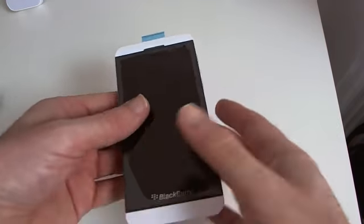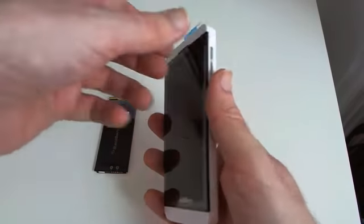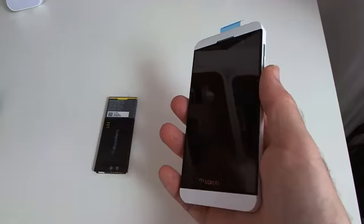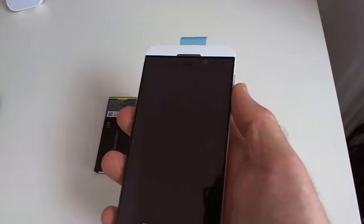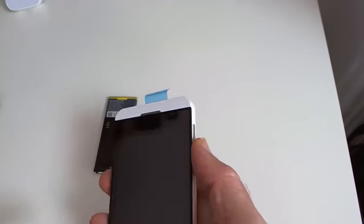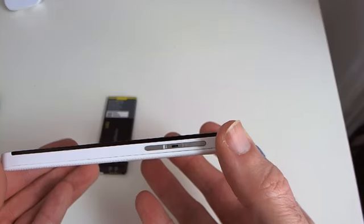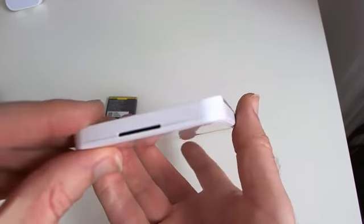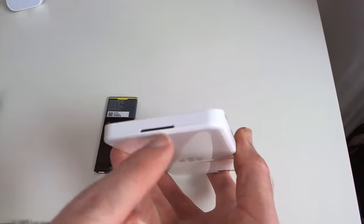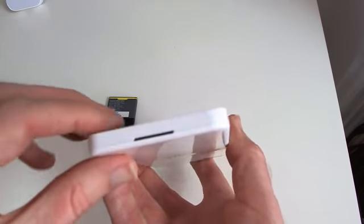So let's have a closer look at the BlackBerry Z10. So let's peel this front off. There we go. This is the really nice 4.2 inch screen. You can see reflections of all my equipment in there, looking really nice. Love the white accents top and bottom, sort of a rubberized feel to these white accents. And then on the side here we have got the volume up and down, and then across the bottom we've got just sort of the little thumb part here for pulling the back off.